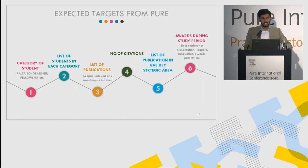Then the list of publications in the UAE key strategic areas. We have 7 key strategic areas like space exploration, water, health, renewable energy, education, and medicine. We have different key strategic areas, so we need to track the number of publications in these areas also. Then we need to track the number of awards given to the students. Like if some student is presenting at a conference and gets an award, we need to track that. And patents.